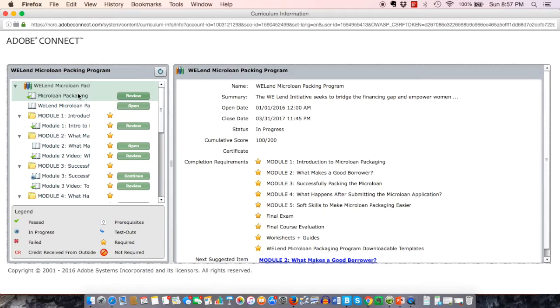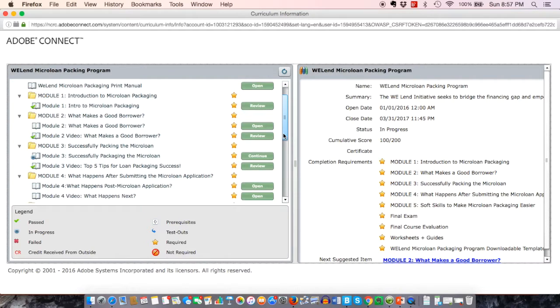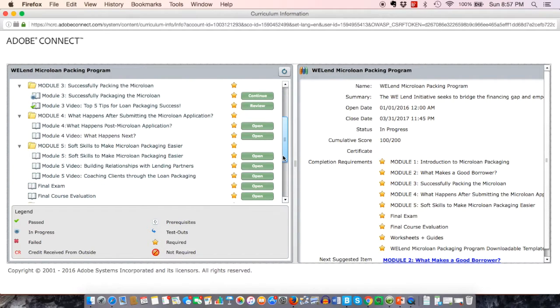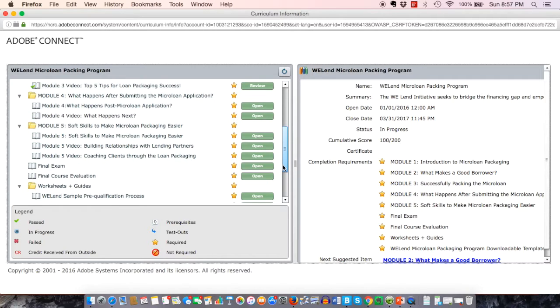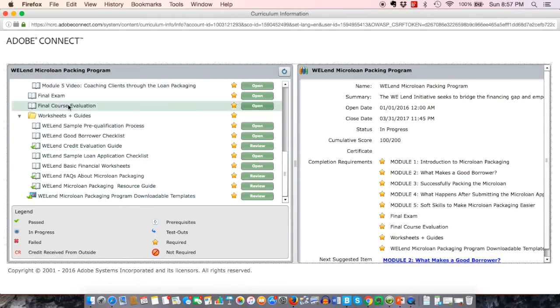So you have the manual, and let me expand this so you can see. So you have the checklist, the manual, each of the module contents organized by folder. You'll see the videos, everything that relates to the module will all be with the module together. If you want to test your knowledge, you can take the final exam. You can also have a final course evaluation, in which we would appreciate your feedback. And then here are all the different worksheets and guides for you to use for your own learning and to use with your clients.